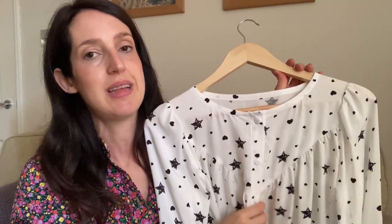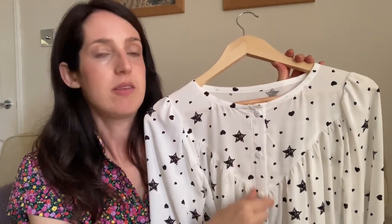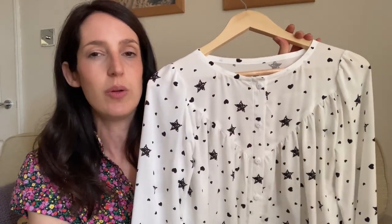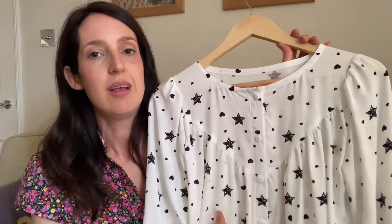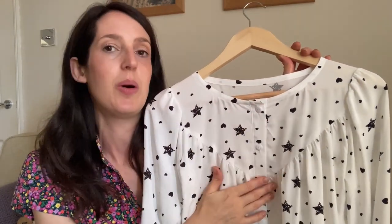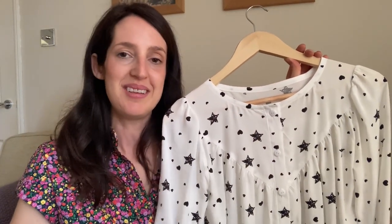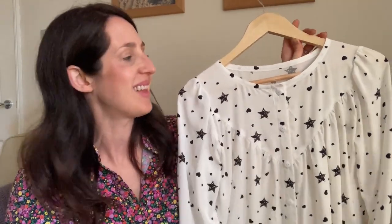So for this second version, I just added one strip of interfacing for each placket piece, so I've only got two interfacing pieces overall here. The placket is now a little bit less stiff and a bit more fluid. Although it has enough structure to hold the buttonholes, it's a little bit less sticky-outy and stiff. So I'm glad I made that adjustment too. I hope that makes sense.